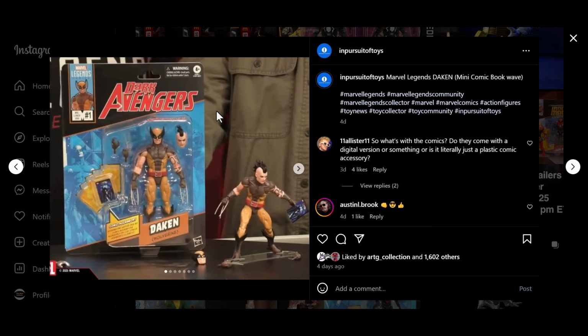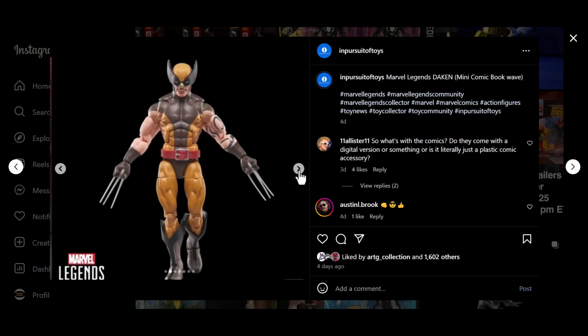All right, now I gotta say, I thought this was Wolverine with some kind of funky claws. I didn't know this was a son of Wolverine. Daken, I'm not sure how you say that name. I never read Dark Avengers. I didn't know Wolverine had a son. I thought X-23 was his only kid. Again, this one is an easy pass for me because I'm just not familiar with the concept of the character.